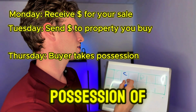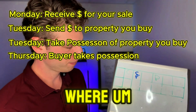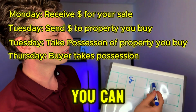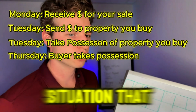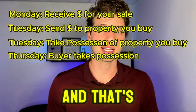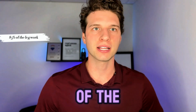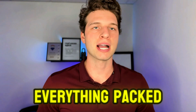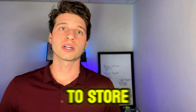Then you want to take possession of that property right afterwards, and then you'll have 2 days where you get to shuffle all of your stuff into the new property. And maybe you can squeeze an extra day out of it, or a few, depending on the situation that everybody is in. But that's generally how it works, and that's going to give you a few days to get things organized. You want to have 85% of the legwork done, hopefully beforehand, have a moving truck, everything packed away in the garage, or a sea can to store your items and stuff like that.